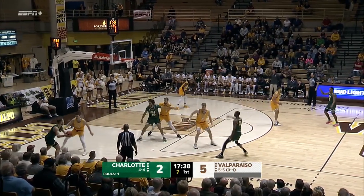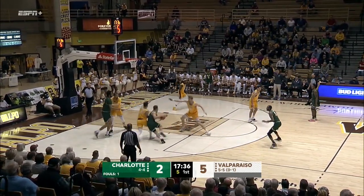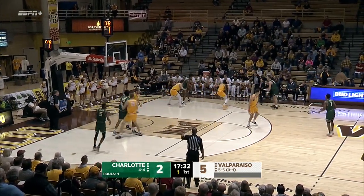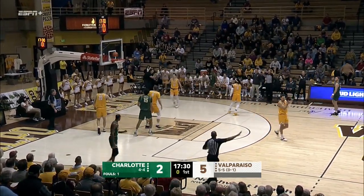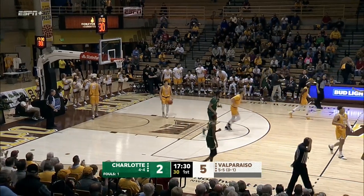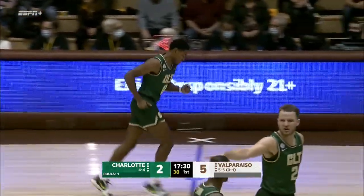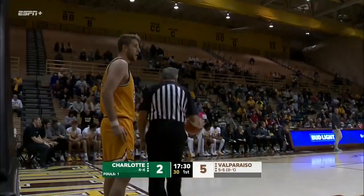Actually, they're in a zone right now. Look at this from Valpo. Nearly losing it. Butler nearly lost it and led to a shot clock violation. Trapp picked it up, unable to get it off in time. A real good defensive possession. Valpo switching up defenses there.